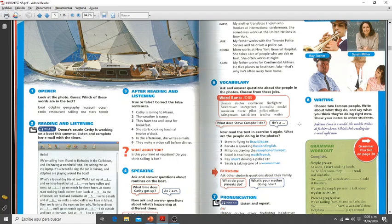Very good. Number 2. What does Milton Acevedo do? He's a musician. Good. Number 3. What does Ray Turner do? He's a police officer. Very good. 4. What does Renata Ivanova do? Good. She's an interpreter.